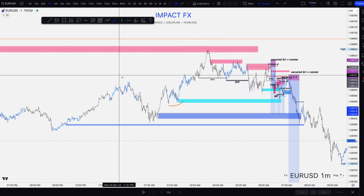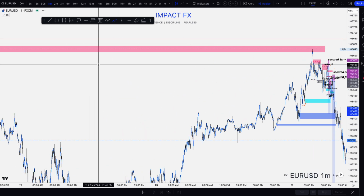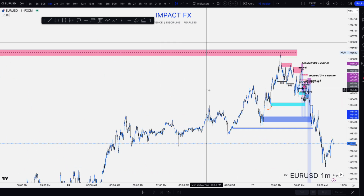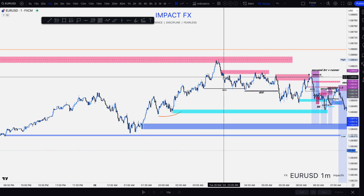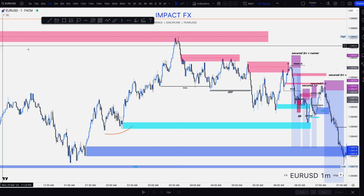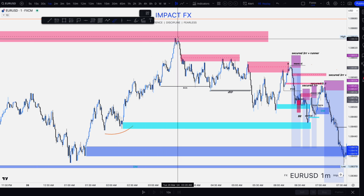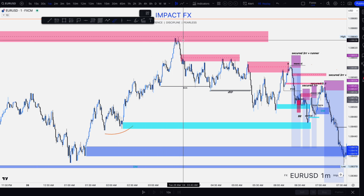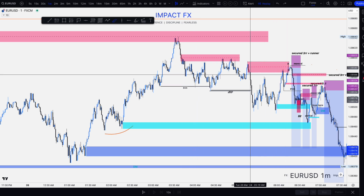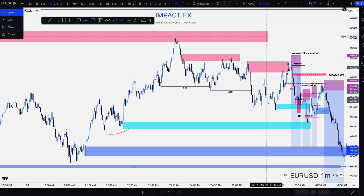This area was the area I had mentioned to the mentorship group where we had our daily flip zone. Price came into the daily flip zone, and someone in the free Discord channel asked, Kyle, why didn't you take a sell here? If you look at the time, that's 3:30 in the morning. I am not at the charts at 3:30. So when I got to the chart, which was right here, we have to look at what is taking place.